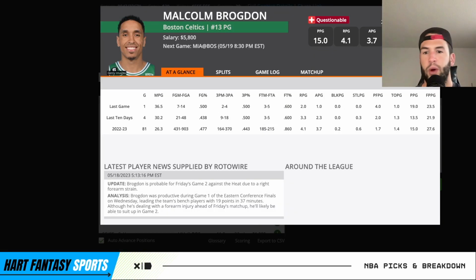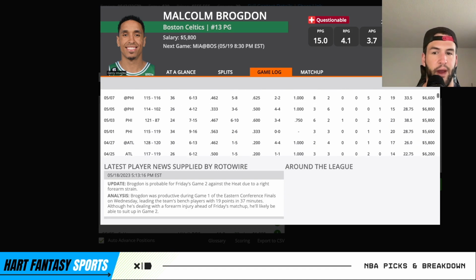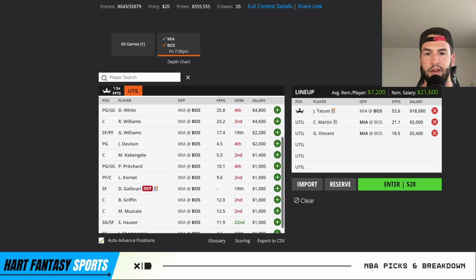Same with Brogdon. He's questionable, but he should be good to go. The big news here is that he played 37 minutes, so that's massive. Before then, he's only floating around close to like mid high 20s. Sometimes he cracks 30 minutes, but yeah, seeing 37 minutes from him. I don't know if we expect the same. I think we would. So I do really like Brogdon there. I'm assuming he'll be super, super popular, but it's hard not to love Brogdon seeing high 30s minutes.